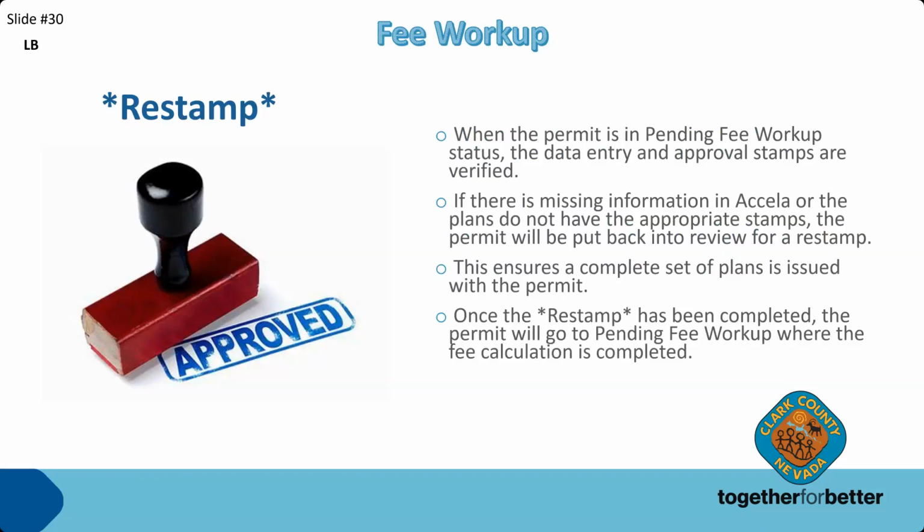If there's any missing information in a cell or plans do not have the appropriate stamps, the permit will be put back into review for a restamp. This ensures a complete set of plans are issued with the permit itself. Once the restamp has been completed by plans exam, the permit will go back to pending fee workup where the fee calculation is completed.